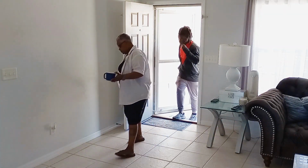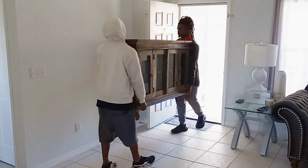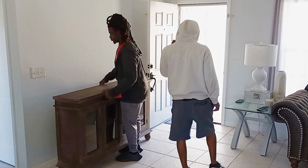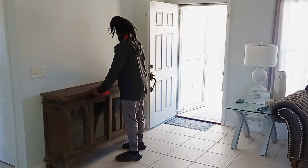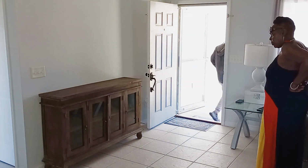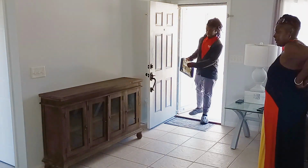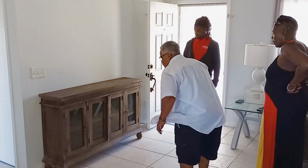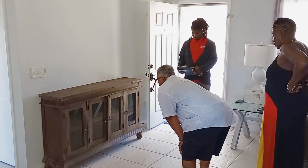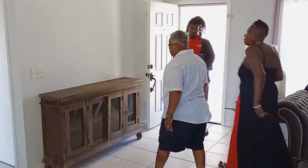Right here, Chief. Didn't I say it was the perfect size? It looks a lot browner. Didn't it look more grayer in the store? Looks a lot more brown than gray. Is it the same? I thought it was gray. I thought so too. Are you sure this is the right one?